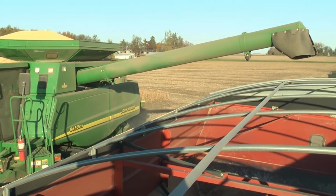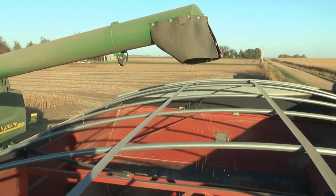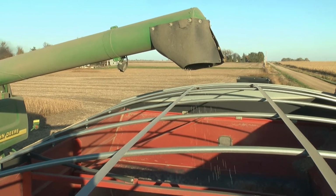With so much riding on soybean exports, it's imperative that farmers do their part to ensure buyers look to us for clean, quality soybeans.